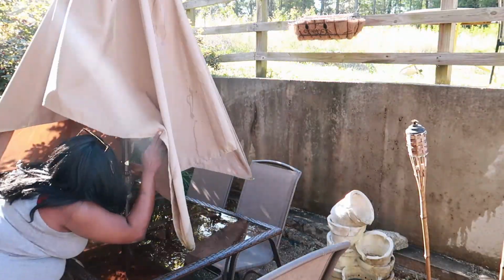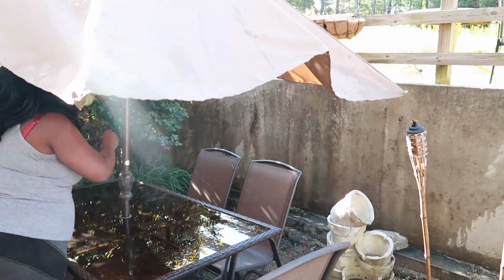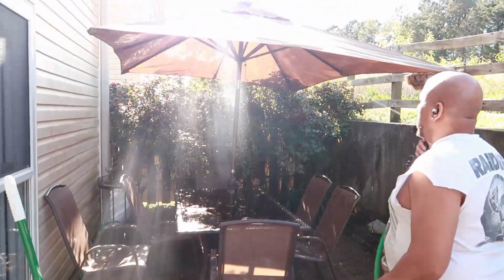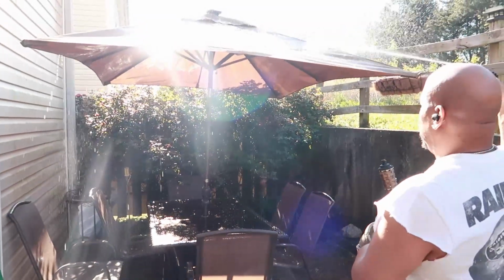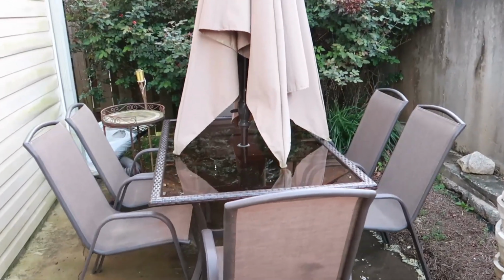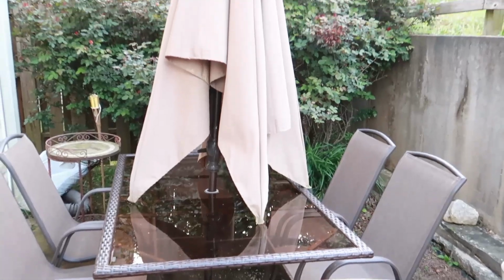I did a review on this solar umbrella a couple of years ago. I probably had it about 4 years. I love it. It has a light on there, so inside there's solar lights, and on the top there's a solar panel. If you're interested in this, I will link it up in the iCard. I think I still have a discount code, but it really is a nice umbrella.